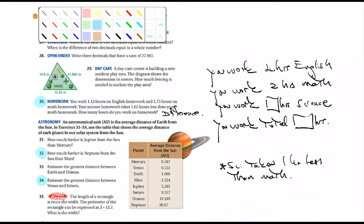So here I set something up to give you an idea on how to do this. I'm not going to do 30 for you, but I'll show you how to do it. So I just made something up here. Let's see here. I worked 4 hours on my English homework. Here it is, my English homework. I worked 4 hours in that. Well, they give you your actual hours on English. It's right there, 1.15. But I just put 4 right here. I put 4 just to kind of make it easy.